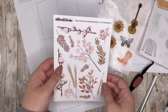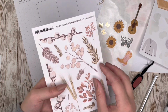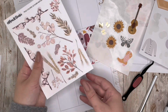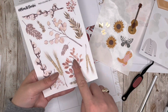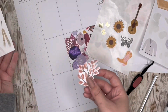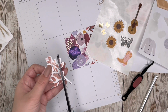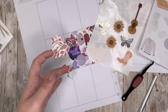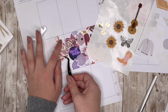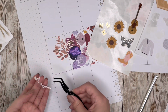Oh, I also have these Planet Darby True Colors Autumn Naturals stickers that I thought maybe one of these would be a nice little backdrop for it. I don't know if I want to do this branch. I feel like this branch might be nice. And this was just a printable that I've had for a while now. I'm gonna cut it. Again, I'm just using flowers as a nice little backdrop to layer all the rest of the stickers onto. We'll do that.